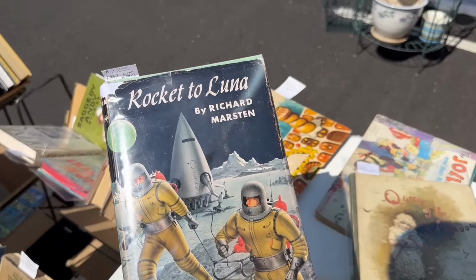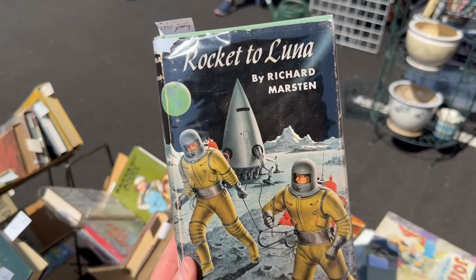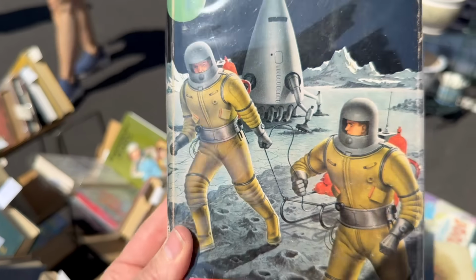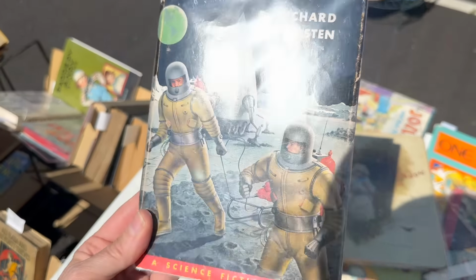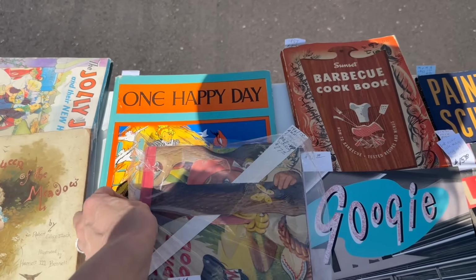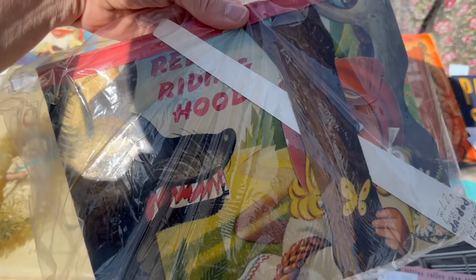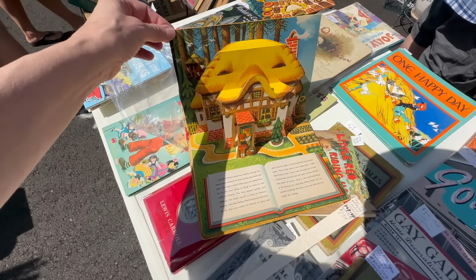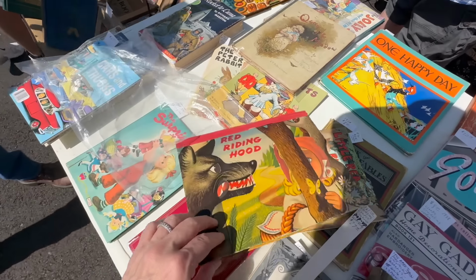Oh, I've got a 50s junior adventure novel, Rocket to Luna. Look at those spacesuits. Look at the spaceship. Perfect for your sci-fi collection, if you love the science fiction. Look, we've got another Red Riding Hood. This looks like a pop-up. How sweet is this book? I wonder if there's a copyright on it.